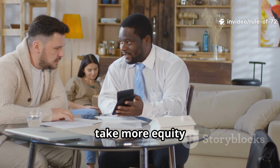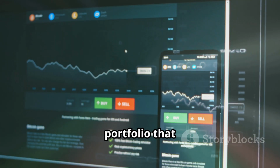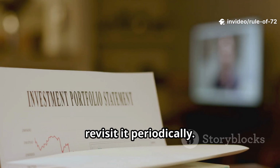Younger people can take more equity risk. Those near retirement prefer stability. Create a balanced portfolio that aligns with your needs. Use the rule to understand the risk-reward trade-off for each option. Build a portfolio that suits you and revisit it periodically.